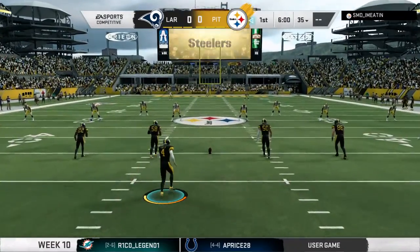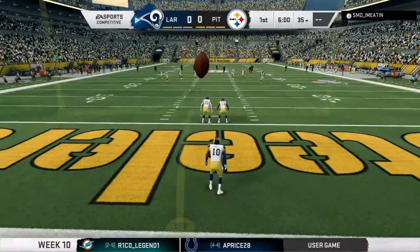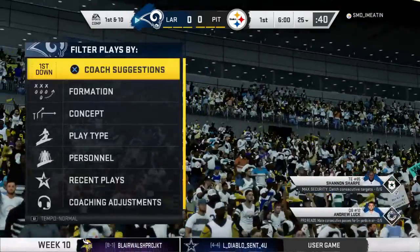The shadow's starting to get a bit longer. Week 10 of the NFL season is here, and we're underway on EA Sports. And this will not be returnable. It's out of the back of the end zone for a touchback.